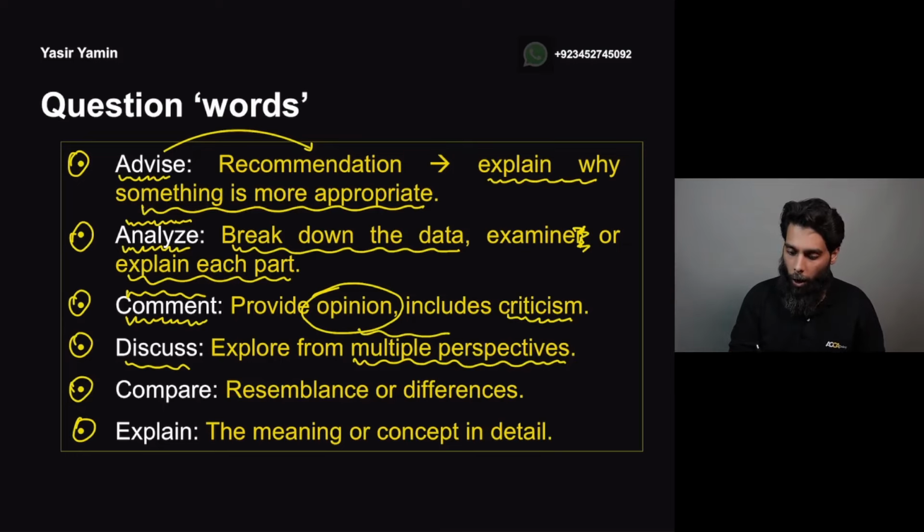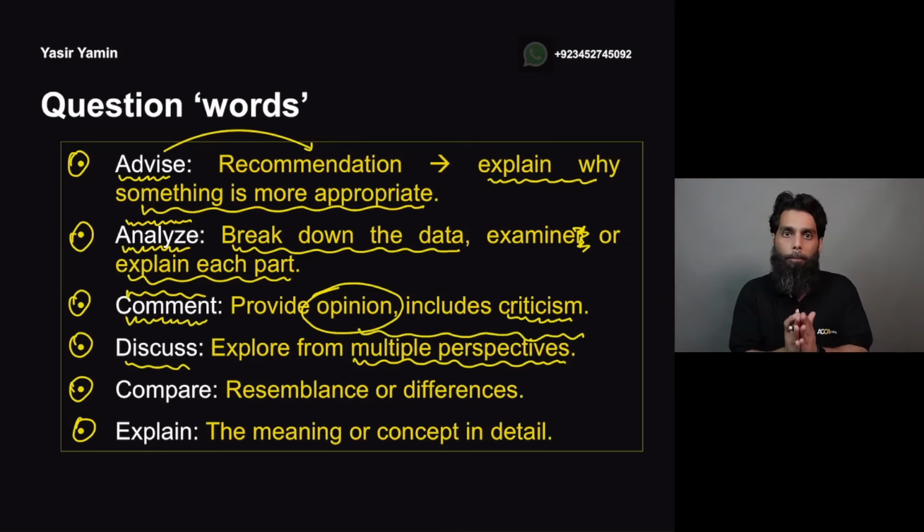This strategy of commenting from multiple perspectives, that if this happens, this will be the outcome. If this happens, this will be the outcome. This type of strategy can be of particular use if you get a requirement on APMs in particular. So definitely this strategy is helpful.